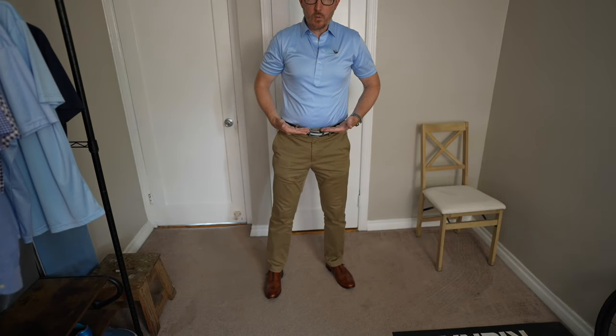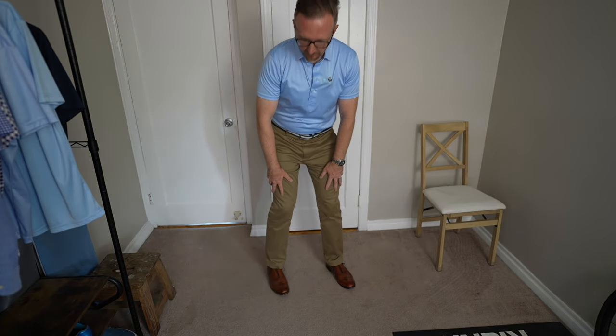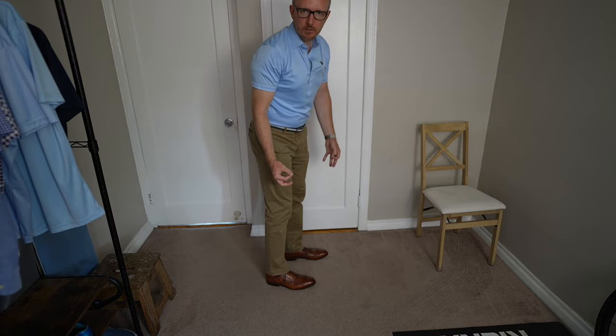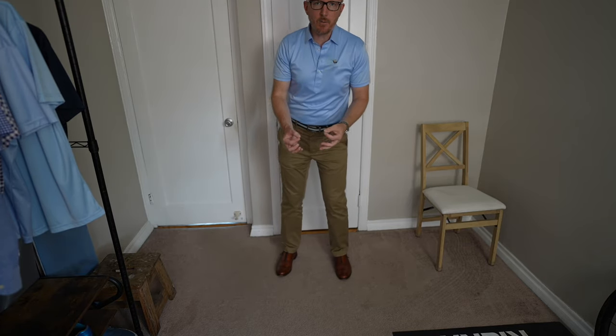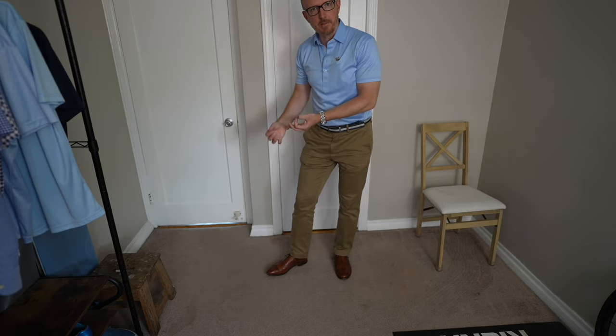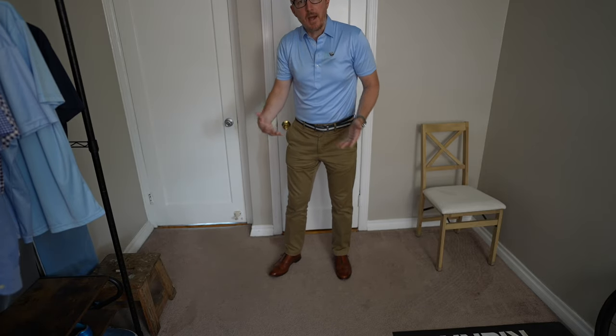Now you're going to want to focus on the fit of these. Make sure that they fit you well in the waist. Make sure they're not too tight, not too loose around the thighs. And then make sure down by the ankles, they're not too big, they're not too billowy, they look good. Now you probably don't want to go super skinny here because the skinnier the pants are, the less they're going to be able to breathe. But you don't want to go too baggy either.